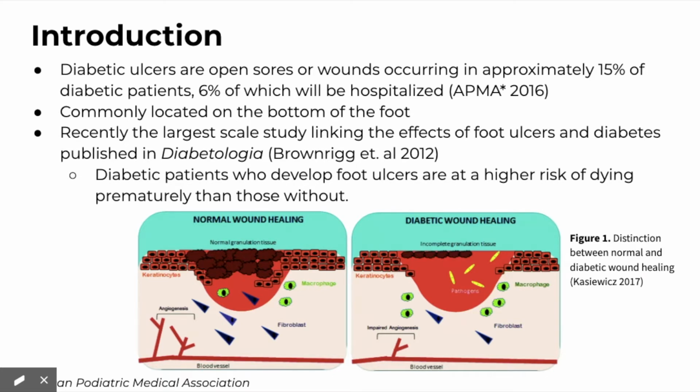They are commonly located at the bottom of the foot, and as you can see in the diagram I've included below comparing normal wound healing to diabetic wound healing, in the diabetic wound, macrophages are unable to infiltrate the site of injury, preventing them from carrying out the wide host of functions that make them so useful to wound healing, such as reducing inflammation, removing dead cells, and increasing tissue proliferation.